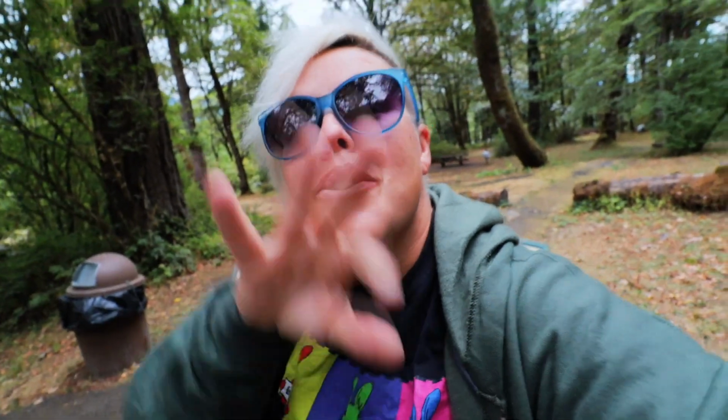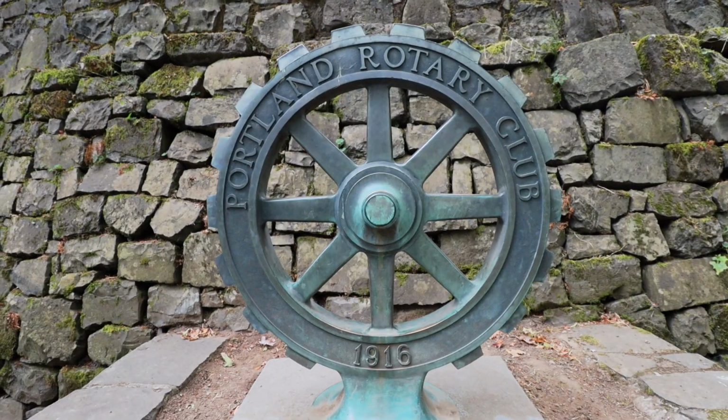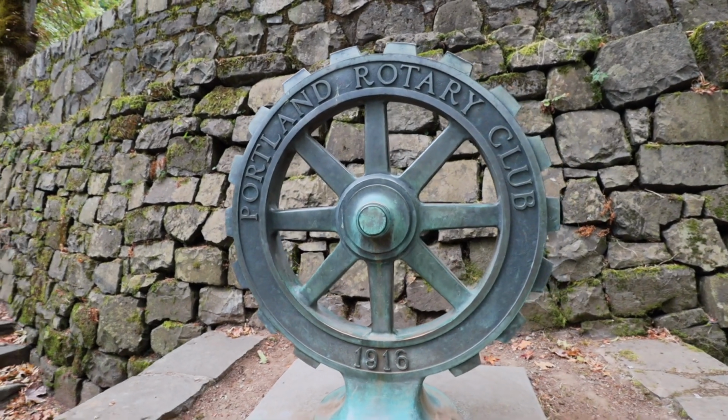Okay, so before we go explore the waterfall, I have a story for you guys. Campsites are always really unique, and so you always want to explore the entirety of the property around them. And there's a reason for that. You find unique things that might be of interest to you and give you a few little brain wrinkles. So we're starting off our morning with some good brain wrinkles. In fact, check out this wheel right here. Do you see that wheel? Notice that it says 1916 on it.